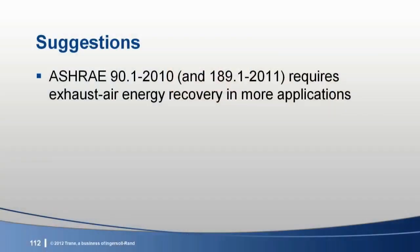We covered a lot of information today on this topic. So to summarize, Dennis described how the 2010 version of ASHRAE Standard 90.1 and Standard 189.1 both require the use of exhaust air energy recovery in more and smaller systems. The expected increase in the use of this technology to meet codes is one of the reasons we decided to produce a broadcast on this topic.